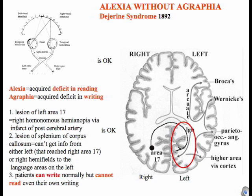Okay, so now what we would have here is that the patient has a lesion in the left area 17, so he can't see anything over there in the contralateral half field. He or she can see things in the left half field, but they're going to the right visual cortex, and then they have to work their way over into the left side to be able to read. So I'm just going to read it: the patient can write normally.